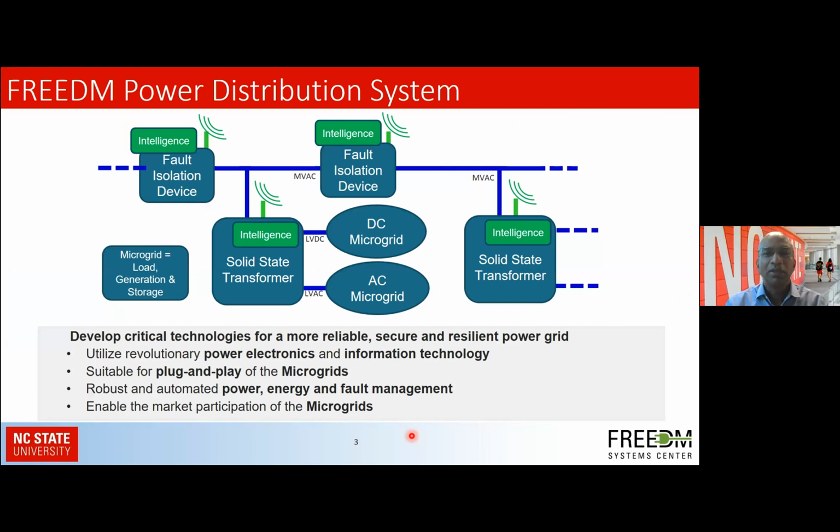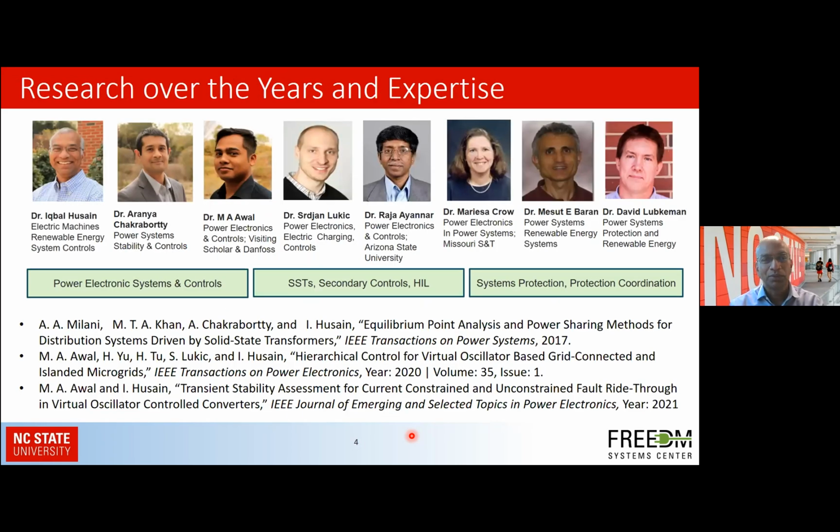The relationship with the talk here is that a lot of the work evolved from the FREEDOM Power Distribution System, which was how we were addressing the grand challenge problem for the ERC program, proposing a solid state transformer based power distribution system that would be intelligent and incorporate fault isolation devices and connect DC and AC microgrids on the other end of this solid state transformer. The distribution system would be made up of these various components. The research was broad, utilizing power electronics and information technology. It should be suitable for plug and play of the microgrids, and enable robust and automated power, energy, and fault management. So this was the beginning of our work into the systems controls aspect.